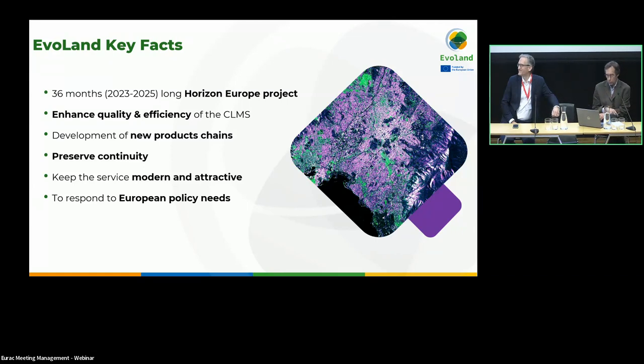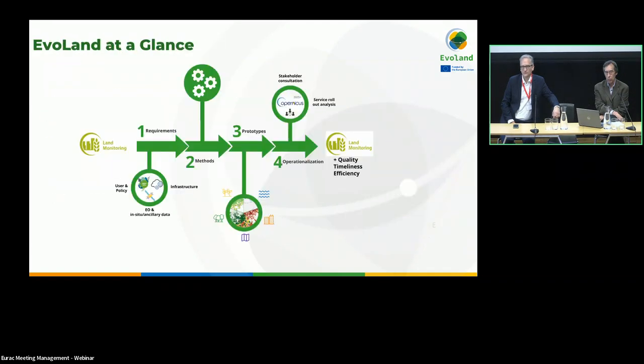So EvoLand tries to develop new product chains, new prototypes, working on method development. And the goal is to preserve the continuity of the CLMS, but however, to keep it also modern and attractive. And as such, provide tangible output to support the interested entities, being JRC and EEA, to respond to European policy needs. So this is going fast.